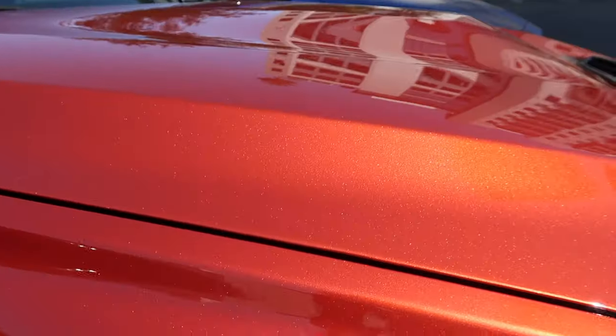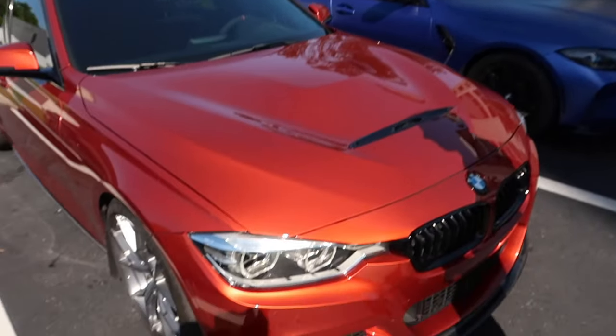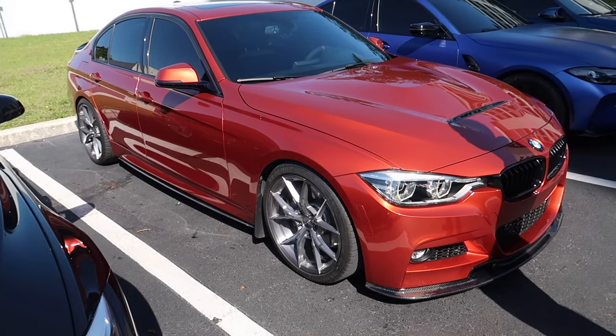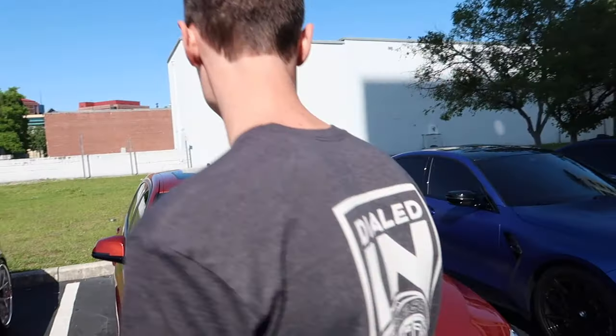You guys see this paint. Technically an individual, right? Kind of. I mean, it's super rare. You're not seeing this every day on the road. Yeah, I wouldn't get an F30 if it wasn't sunset orange. Like, that was my buying criteria. I didn't get it fully loaded package-wise, but it's good enough for me. This is all I really care about is the drivability. In the sun, it just pops. And even in the shadow, it still pops, you know what I mean?